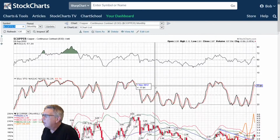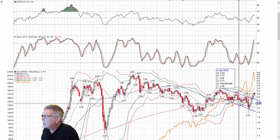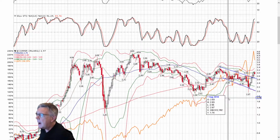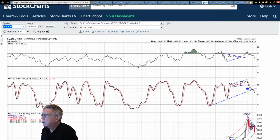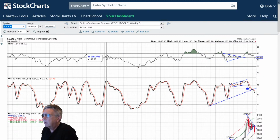Sure. But I think longer term, copper is sending us a signal that we are seeing global strength for this commodity, and that means that something's getting built. That's why they use copper. So this is a good sign. So that's another good sign. Yes. Well, we're down on the month. No big deal. All right, to gold.